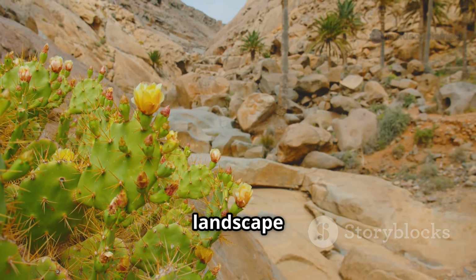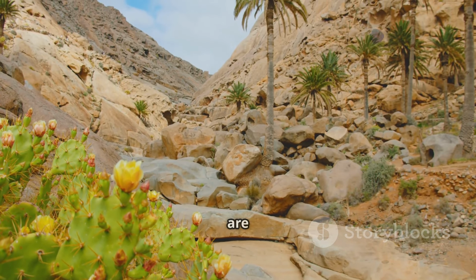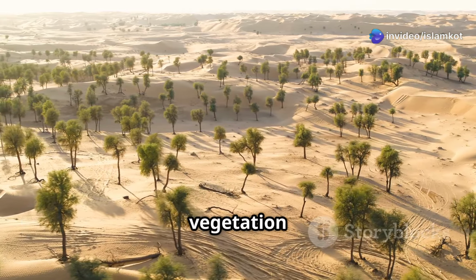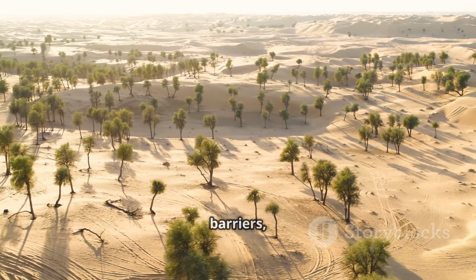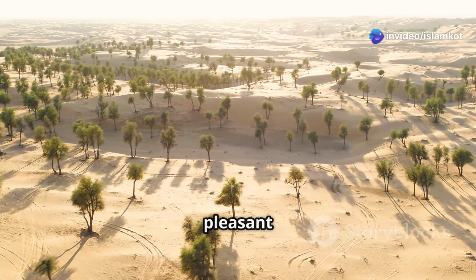The once barren landscape is now dotted with green spaces, providing a stark contrast to the surrounding desert. These green areas are a source of pride for the community and a testament to their hard work and dedication. The presence of more trees and vegetation helps to cool the air and reduce dust storms. The trees act as natural barriers, trapping dust and preventing it from spreading. This not only improves air quality, but also makes the environment more pleasant for residents.